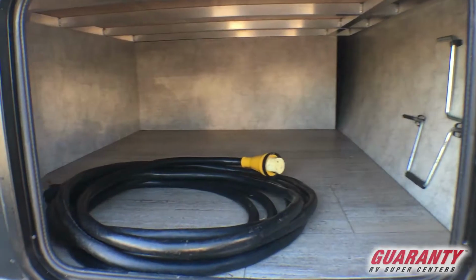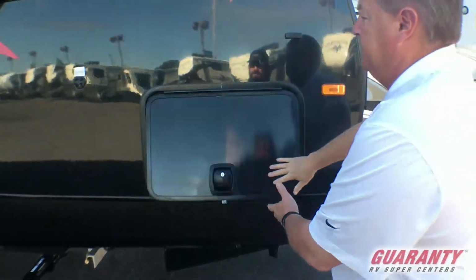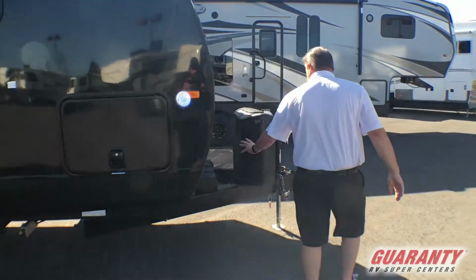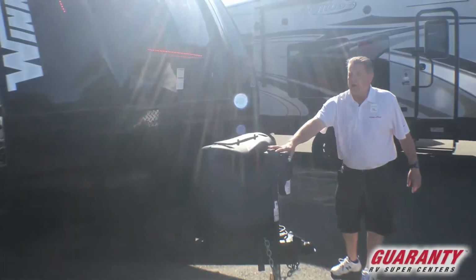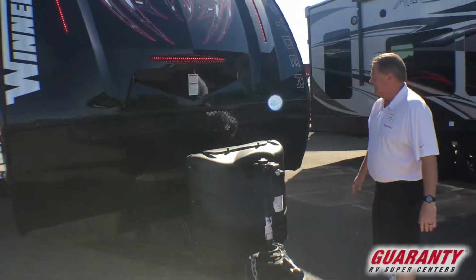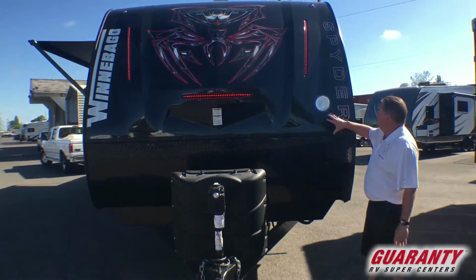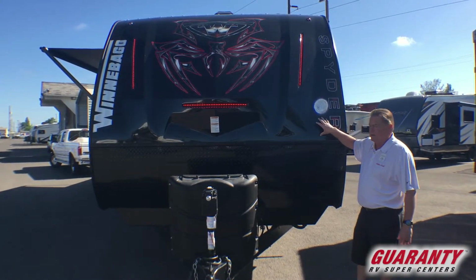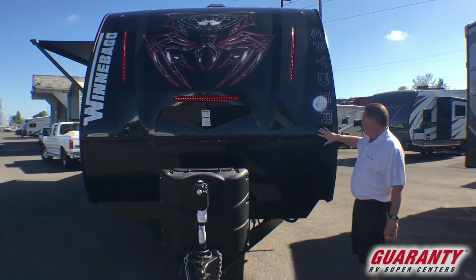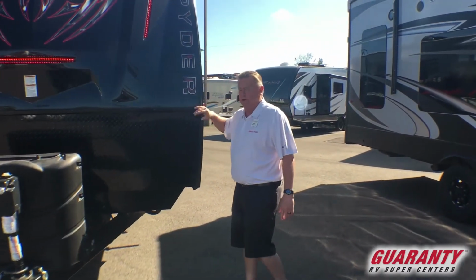It's got the 50 amp cord service for shore power. Battery disconnect. Dual batteries, large propane tanks. Power tongue jack. Diamond plate on the front end for rock protection. LED lights on front, and now notice this is black. Look how clean it is, and rock free from chips it is, because the people took very, very good care of it.